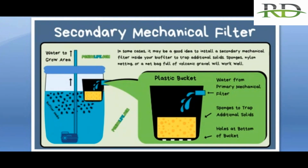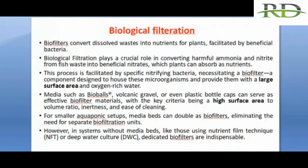Next is the biological filter. See, biological filtration is nothing but filtering the water by means of bacteria. So if you want to filter the water by means of bacteria, what do we need to have? We need to have bacteria. So where will bacteria grow? Bacteria will grow on a substrate. So in biological filtration, we need to give the substrate, so that on this substrate, bacteria will grow.